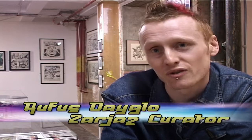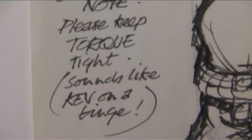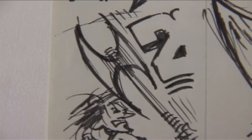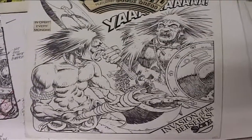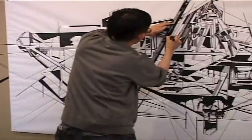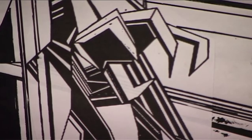Zarjaz exhibition in 11 Short Gardens in 7 Dials in Covent Garden in the heart of London. It's an exhibition showcasing 2000 AD artwork and reinterpretations by some contemporary designers. We've got everything here from classic artwork by people like Brian Bolland, Carlos Ezquerra, Mike McMahon, Dave Gibbons, Gary Leach, cheek by jowl with modern design by people like Peter Fowler and James Jarvis, and some other collectives of artists who have reinterpreted the old characters and put their own contemporary spin on them.